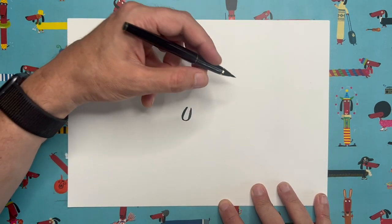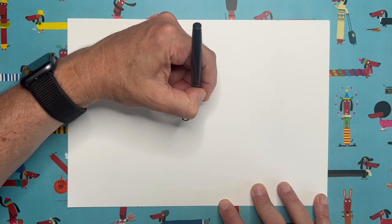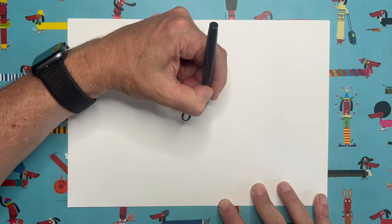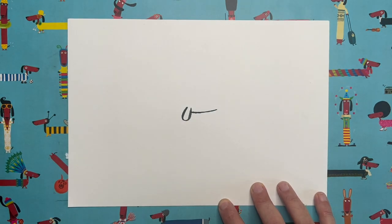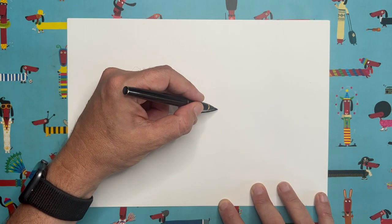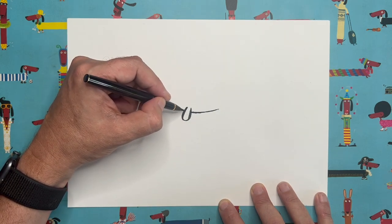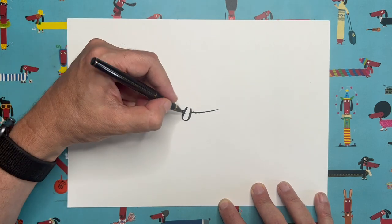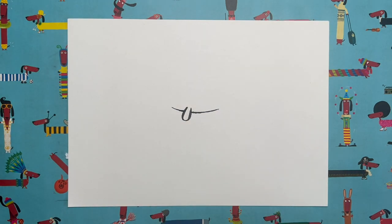The next thing I want you to do, coming out to the right of that U shape, we're going to draw a horizontal line, actually slightly curved. Just like that. Can you see a very slight curve to my horizontal line? And then imagine that that line is going through that U shape and coming out the other side. Like that. Can you see it? So the whole thing is a very slight curve. Okay? Nice, easy start.